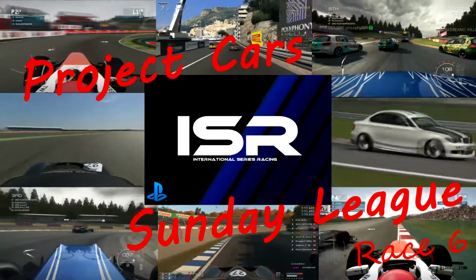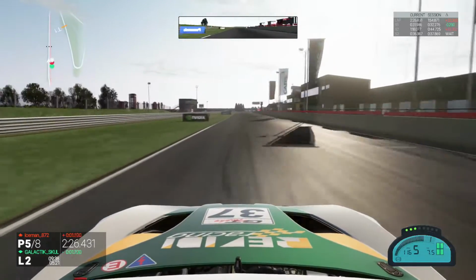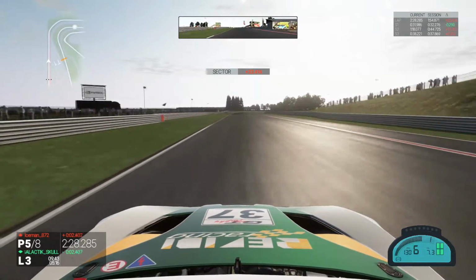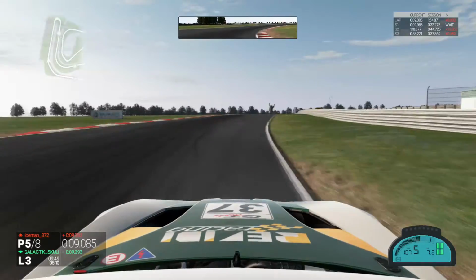This week we're off to the Snetterton circuit, and that fitted in perfectly with the British Touring Cars, which were also on the same day that we did this race. But here we have my qualifying lap in front of us now. By request I've been asked to slow the lap down and talk through it, so I'll do my best. I'm not the best when it comes to talking about the lap itself, but here we are on the lap into turn 1.